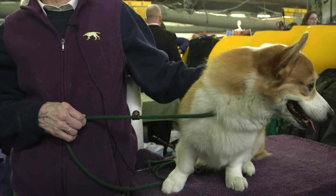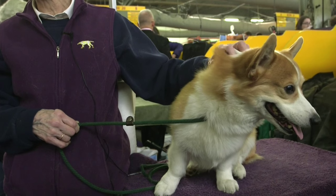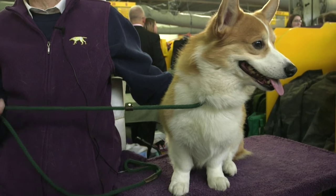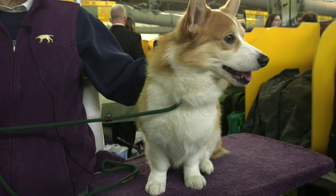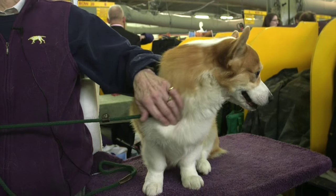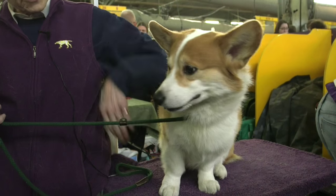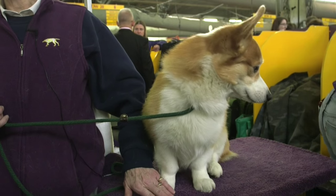They're an easy groom. They're a double-coated dog, so they require just regular brushing. They are hairy, so they shed, but they don't get matted. They don't need any special cutting or trimming with any kind of clippers or anything like that. We do their nails once a week.